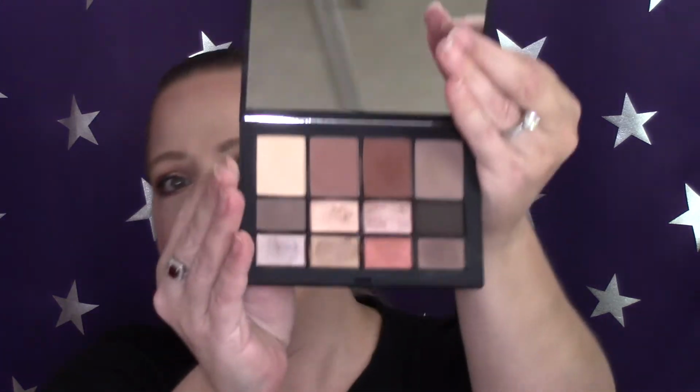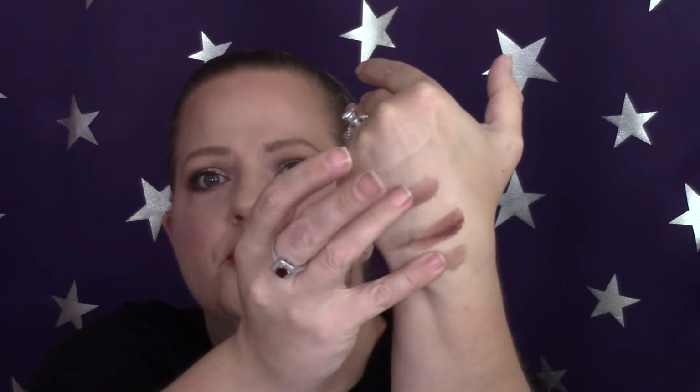I am going to start with the top row here. So we are going to go into Taunt, Sophia, Whipped, and Undressed. These are all mattes on that top row, the large ones. Get out my cloths here for my fingers.